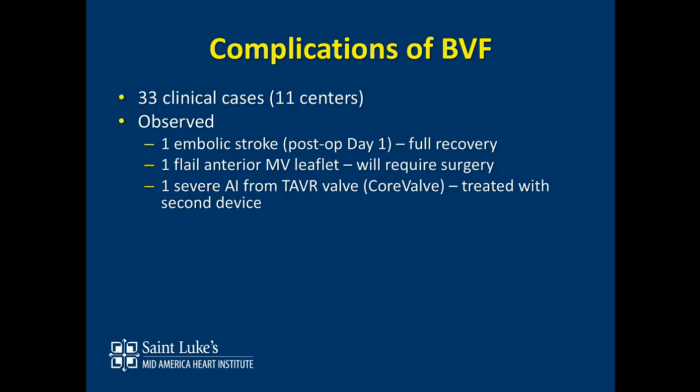So, complications of BVF. We're up to 36 cases now, 12 centers. We're just trying to collect data. So if we could talk later, and if anybody does cases in the future, I'd be very interested in your data. These are the three complications we've observed: one embolic stroke, on post-op day one, meaning the day after TAVR. This patient had a MCA stroke and he had full recovery.